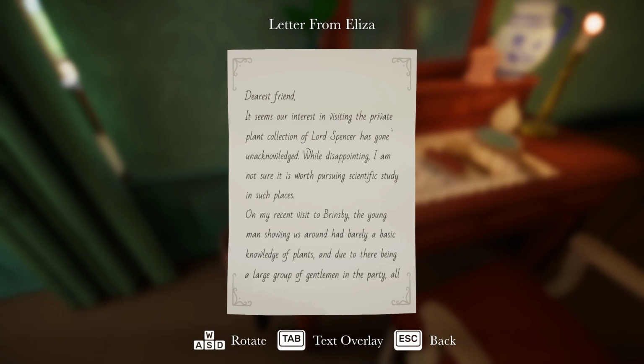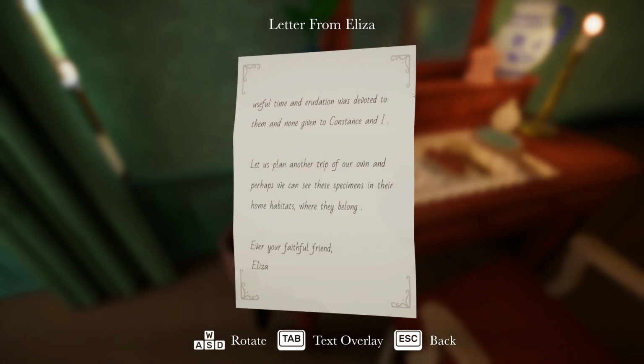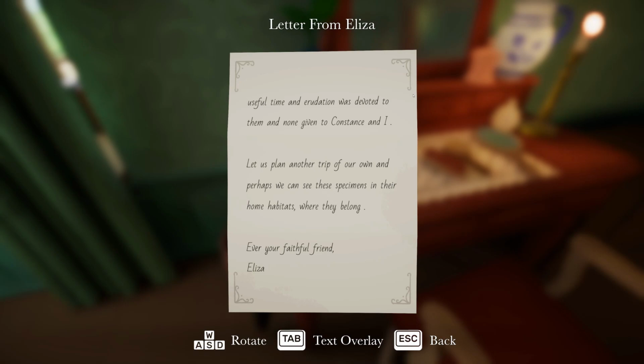Dearest friend, it seems our interest in visiting the private plant collection of Lord Spencer has gone unacknowledged. While disappointing, I am not sure it's worth pursuing scientific study in such places. On my recent visit in Brisby, the young man showing us around had barely a basic knowledge of plants, and due to there being a large group of gentlemen in the party, all useful time and irrigation was devoted to them and none given to Constance and I. Let us plan another trip of our own and perhaps we can see these specimens in their home habitats where they belong. Ever your faithful friend, Eliza.